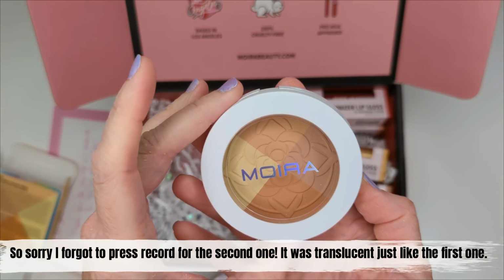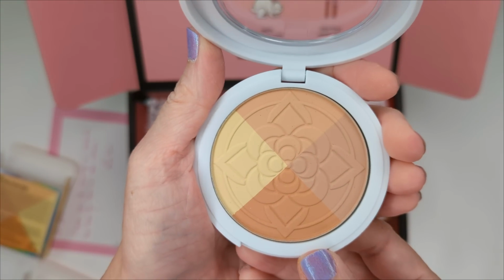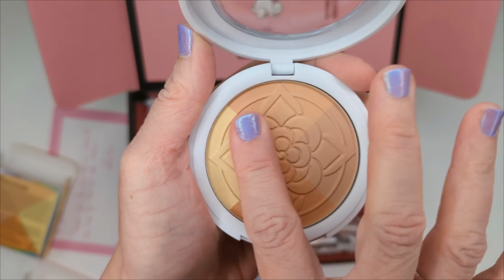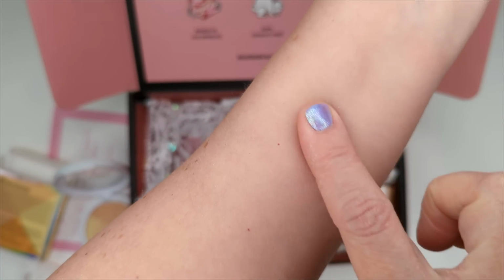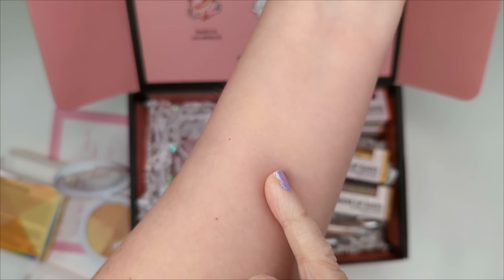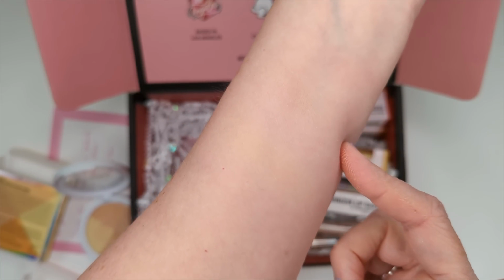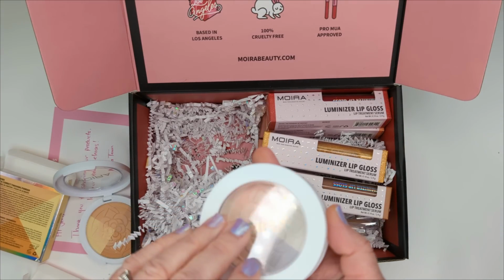But yeah, the first two went on kind of translucent, so I wonder if this one's going to have a little bit of color to it. This is the medium one, number 300. It looks like it has a little bit of color, but just barely. It really doesn't show up on my skin either. It's maybe making my skin look a little bit yellowy or kind of orangey in that one spot. So I think I would probably be more likely to use the other two unless maybe I was self-tanning and my skin was a little bit darker. But yeah, I'm just really, really excited for these.